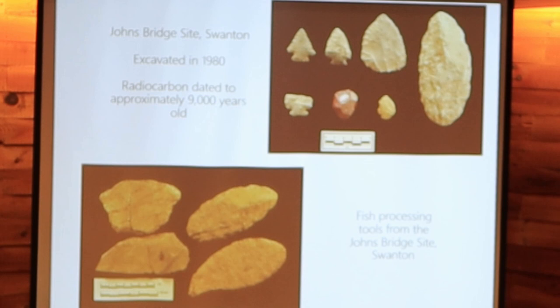We see at the John's Bridge site in Swanton the earliest evidence of fish use, procurement, and probably eating in Vermont around 9,000 years ago: catfish.